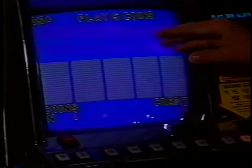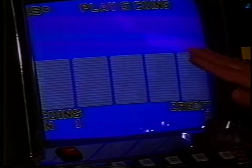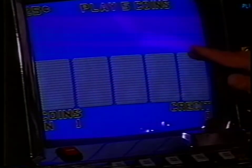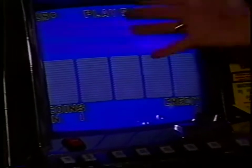They've got another machine here at the Stardust, and it's called the Starship Machine. Same thing, but at the end, five rockets come up when you get four of a kind. You press one of the rockets and it explodes, and that's what you get. You get a bonus for your four of a kind.